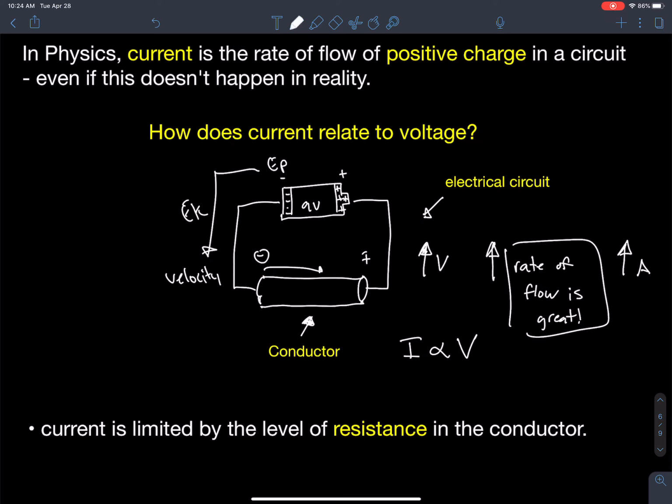is a potential difference. Okay, and that potential difference across the conductor is going to be the same as the battery. It'll be 9 volts or 9 joules per coulomb. And that provides the driving force for moving the charge across the conductor. And like I said, the greater the voltage, the greater the current.